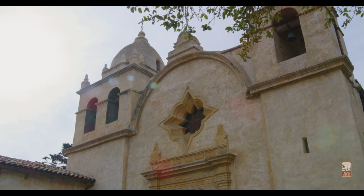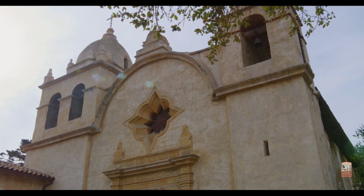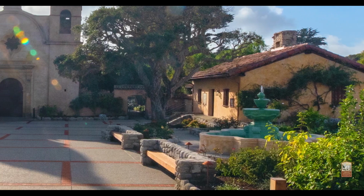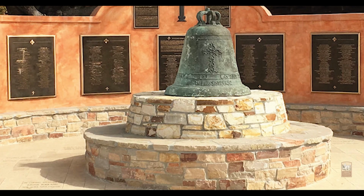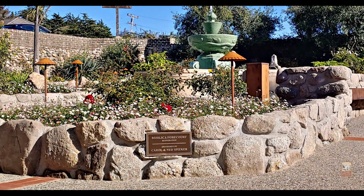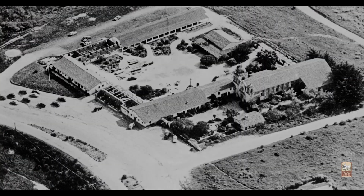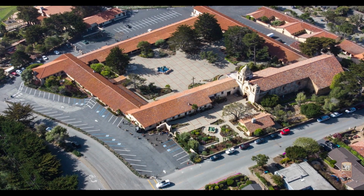Over the past decade, your donations to the Carmel Mission Foundation led to the successful restoration of the renowned basilica, the large central courtyard, the Downey Museum and Basilica Forecourt, many small conservation projects, and the creation of the Sarah Memorial Circle to commemorate your contributions in perpetuity. Individual plaques were placed in the Forecourt and Downey Museum to honor the two major donors whose significant contributions made this restoration happen.